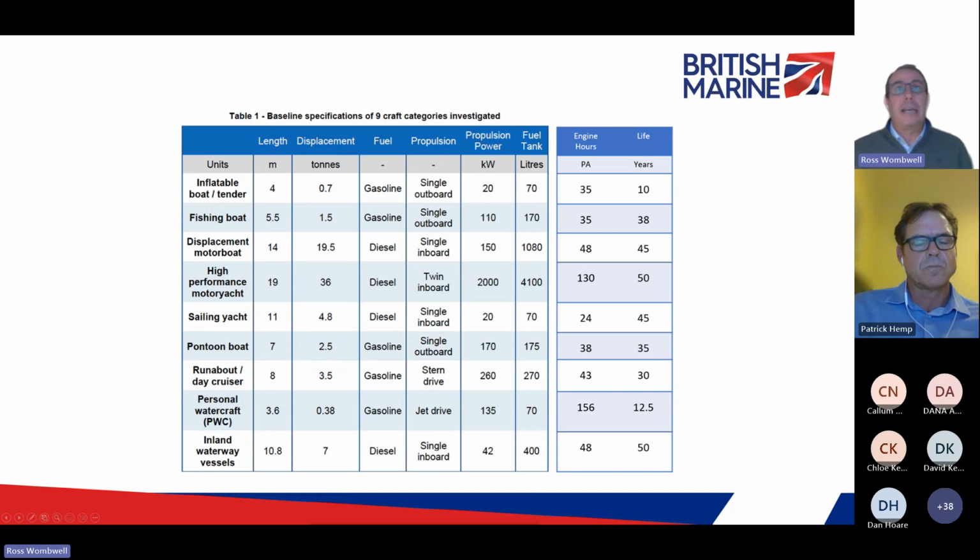And here you can just really see an indication of that framework that was developed. So an inflatable boat tender at the top, propulsion's around 20 kilowatts, fuel tank 70 litres. We're looking at an average engine hour use per annum of 35 hours over a lifespan of around 10 years. Now, there are always going to be differences of opinion, variations in those usage figures, but we had to come to a single figure, a reasonable, verifiable, checkable, auditable figure. And so these are the figures that were discussed within the group, but also outside of the group with other stakeholders, as how we could try and estimate on a life cycle basis what the impact of boat usage would be. So these are the basis of the life cycle assessment.